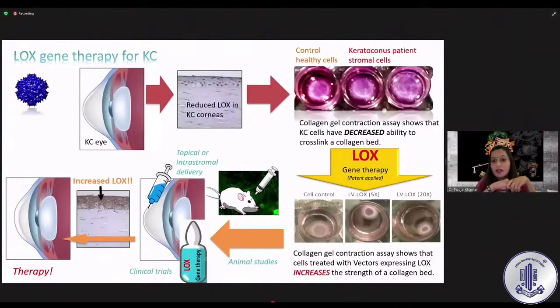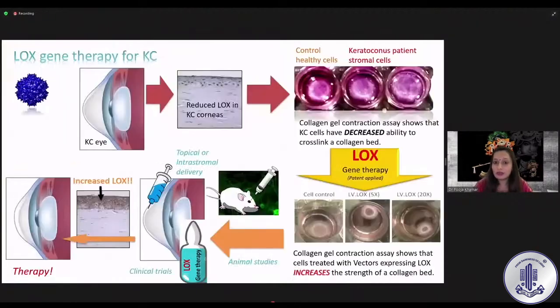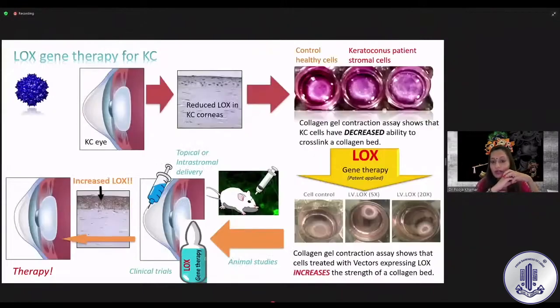We did some studies in the stromal cells of healthy patients and the keratoconic patients as well, where we did a gel contraction assay. And when we did that, we saw that, in the healthy control eyes, the gel was contracting. And in the keratoconic patients, the gel was not contracting. That means that there is decreased ability of cross-linking in the collagen bed of the keratoconic eyes. So now there is reduced stiffness in the keratoconic patients compared to that of healthy controls.